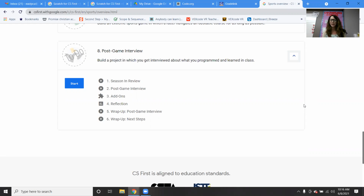This is week 39. So here's what's going on this week. We completed up to activity number 7 in the Google CS First curriculum. Those are the assignments that will count for the fourth quarter, meaning that all of those are due by this Friday, the 11th, in order to receive credit for the fourth quarter.